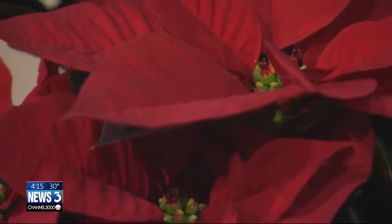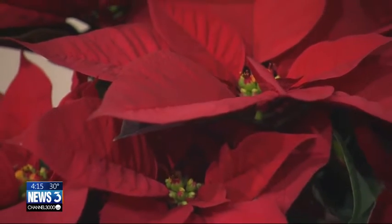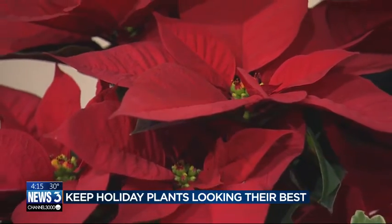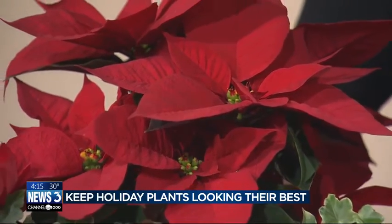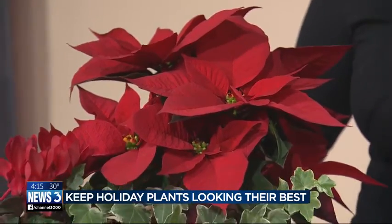It's native to Mexico, used by the Aztecs for dye and for medicinal purposes. It was brought to the United States by our first ambassador to Mexico. His name was Joel Poinsett, so that's why it was named after him. Oh, interesting. Are poinsettias high maintenance?